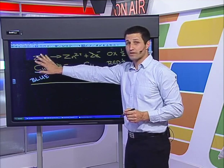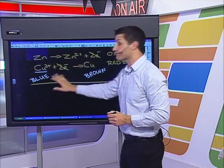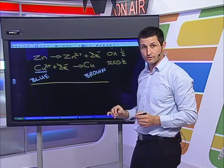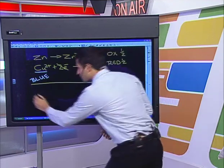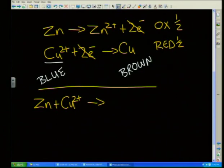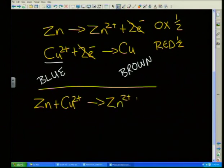Okay, so now I need to add everything on the left-hand side. All the reactants need to go together. All the products need to go together. So I've got zinc, and zinc reacts with copper 2 plus, and that's going to make, and you'll notice that I didn't write in the electrons because we cancelled them out, zinc 2 plus, and there is our copper metal. I can actually see the copper metal.